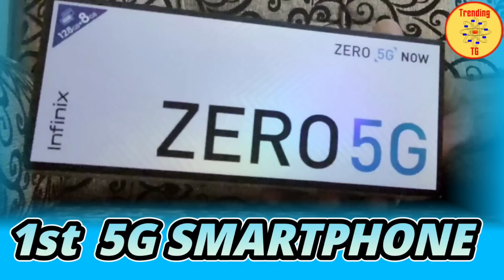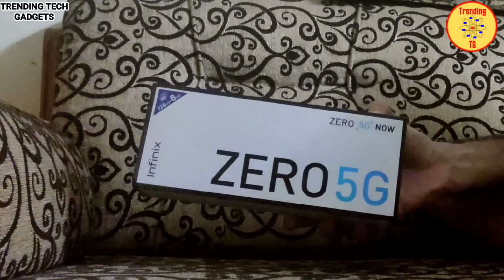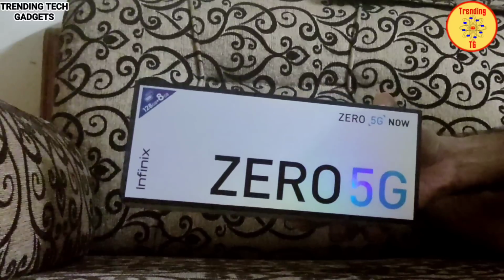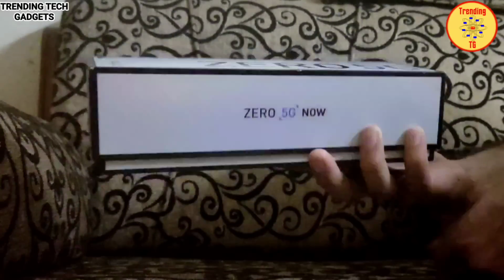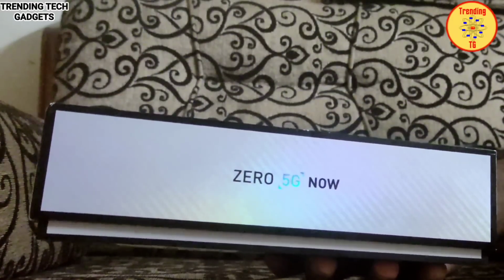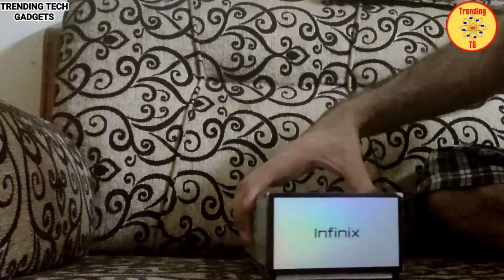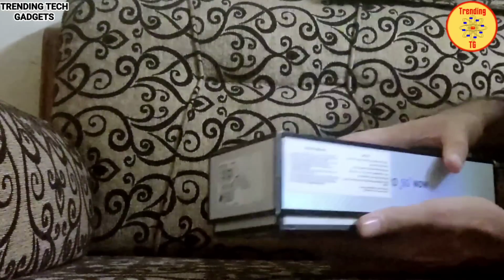Today, we will be discussing with you the best budget gaming phone, Infinix Zero 5G. Let's go. Infinix has launched a new smartphone named Zero 5G to the market on March 3, 2022 at a price of $248. Yeah, you heard me right. Infinix has worked on this new device with 5G technology. The smartphone will be a mid-ranger and will be named Infinix Zero 5G.